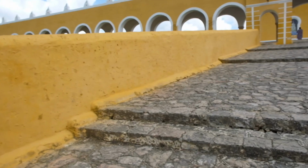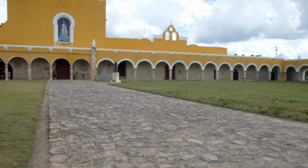All right, we made it to the monastery here in Mérida. Or Izamal, sorry. Not Mérida. And this is an impressive old building. This monastery was built here by the Spaniards when they finally did succeed in conquering this city here.